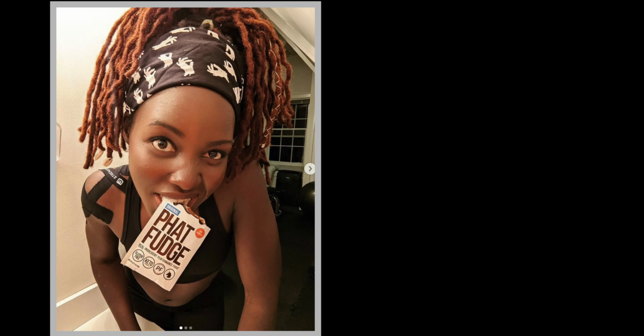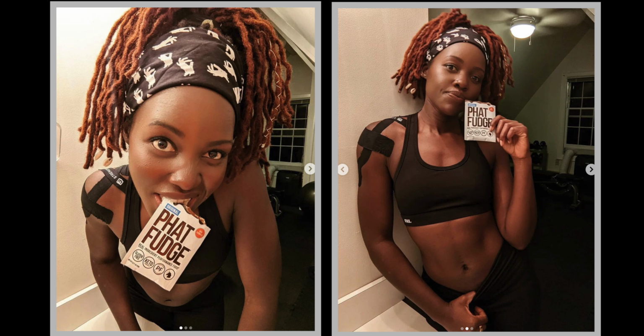So after spending all this time with my athletes and essentially making everything from scratch and seeing the success that they have with that, because I was just dissatisfied with what was out there, I turned one of those things into a product, and that's called Fat Fudge. And it is what they use before they get on the field, what they use at halftime. It's what my performers use before they step on stage, or my actors use on long days on set.